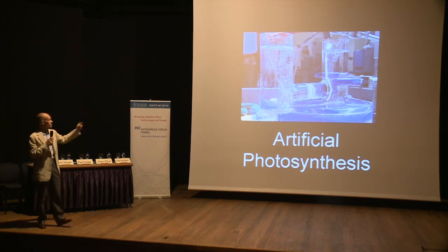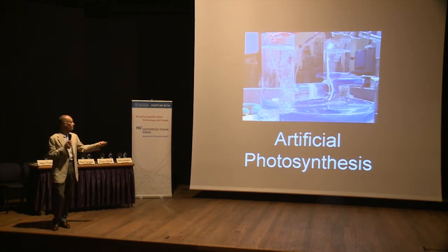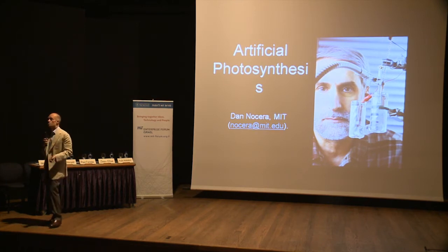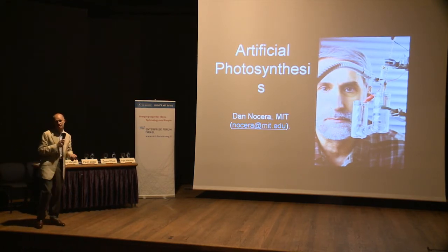Extraordinary thing. So you can store the energy in the form of hydrogen, so it also solves the storage problem. This is a radical breakthrough technology for both storage and energy production. Created by a guy called Dan Nocera at MIT, who's been working on this problem for about 25 years. He's just at the commercialization stage now.